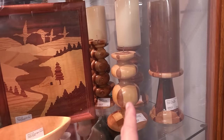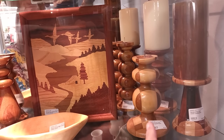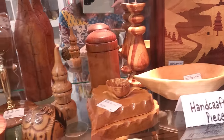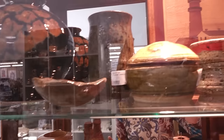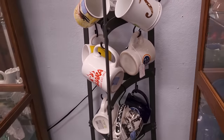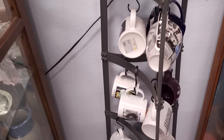Oh, look at these wood candle holders. They are $22 each. There's five different ones in there. Those are pretty spectacular. A marquetry. Oh, wow. She just refilled this recently. I haven't seen any of this. Look at the myrtlewood candle holders. Those are $25. Oh, really nice stuff. And more coffee mugs. I think these coffee mugs end up getting a little overlooked in this room. I'm going to have to think about something else for these coffee mugs.